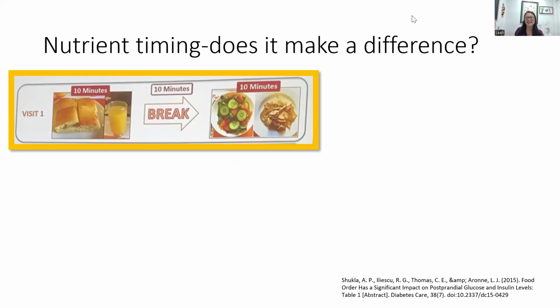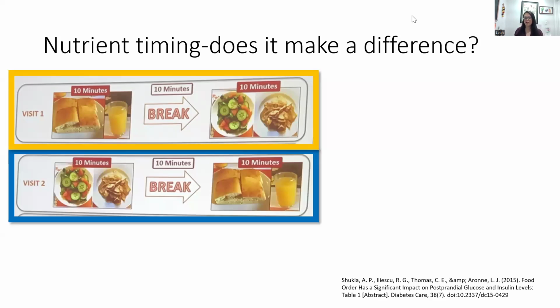They came into this study, and the first visit they had bread and juice, and they ate that in 10 minutes. And then they had a 10-minute break. And then they ate salad and chicken for 10 minutes. They had to finish all the food. It was part of the study. And then they measured blood sugar for 180 minutes. Then they came back again another day, and they had the salad and the chicken up front, ate that in 10 minutes, had a 10-minute break, and then had the same portion of juice and bread for those additional 10 minutes.